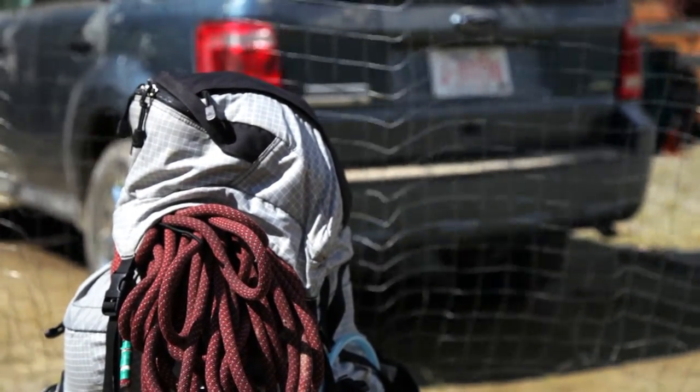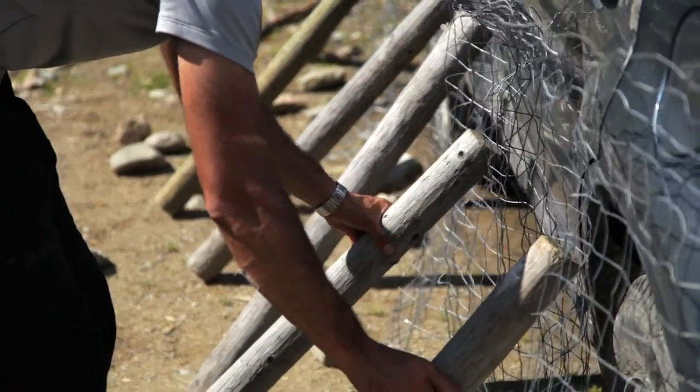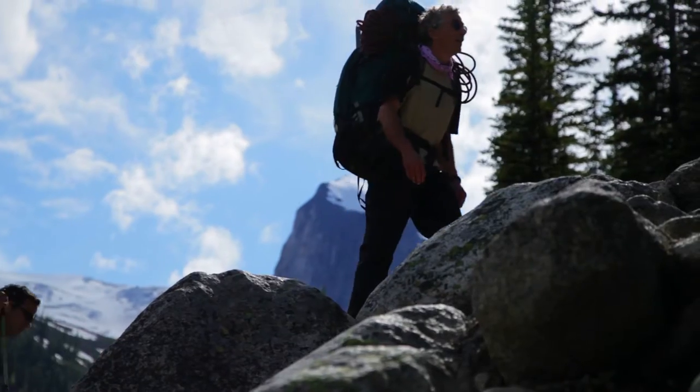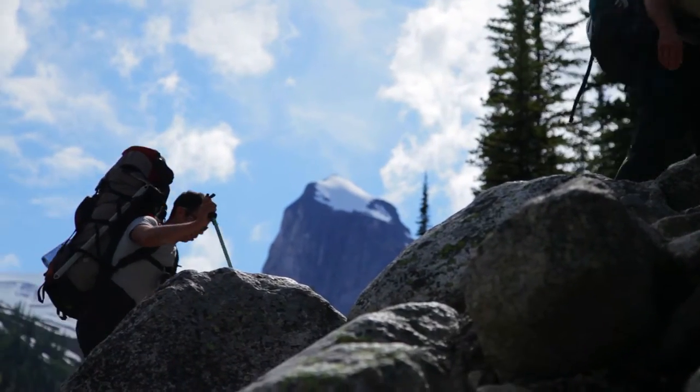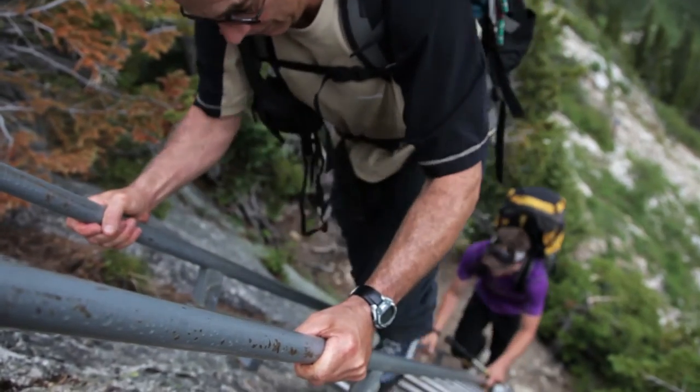Bugaboos are one of the world's great granite climbing destinations. Beautiful granite spires, world-class climbing. First real sight you get is right out of the parking lot. I think it gives people an idea of the magnitude of what they're about to undertake.